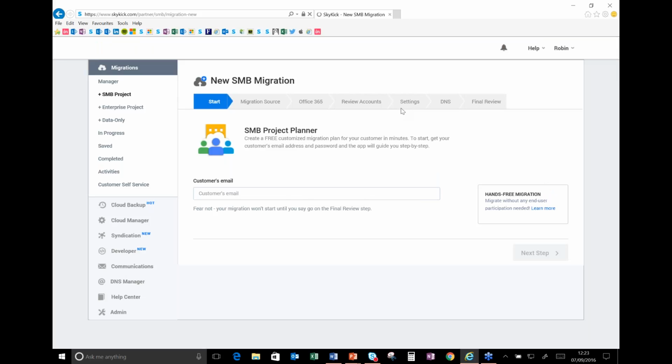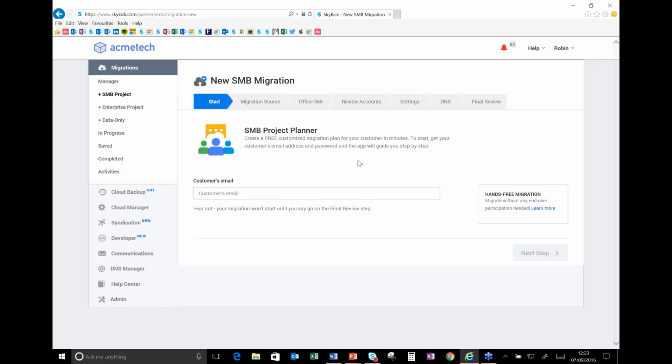So I'm going to say that, first of all, I'm a salesperson, and I'm going to use SkyKick to find out what the customer's actually got before handing over to my technical people in order to actually configure and place the order. The first thing I need to do in the SkyKick user experience is type in an email address. This is the email address of my point of contact at the customer. So that's what I have to do, and I hit the next step.